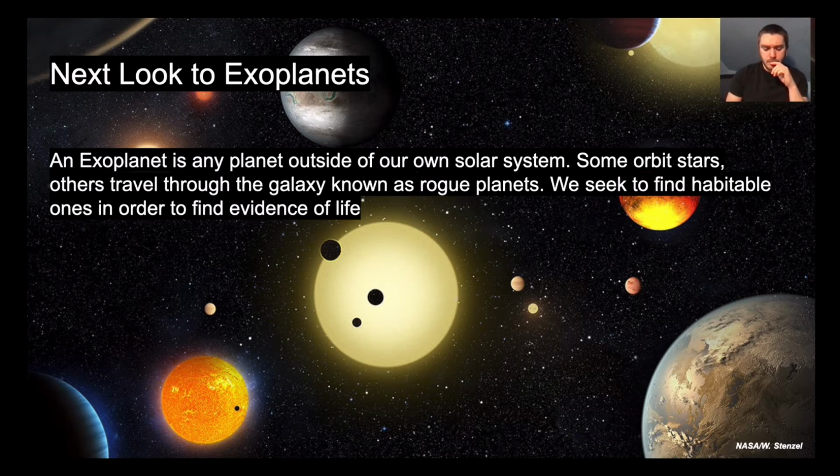But what if we were trying to look for something else, like intelligent life? Maybe that's not the best place. So we want to look outside. So maybe we can find something on exoplanets. Well, what is an exoplanet? Well, that's any planet that exists outside of our solar system.